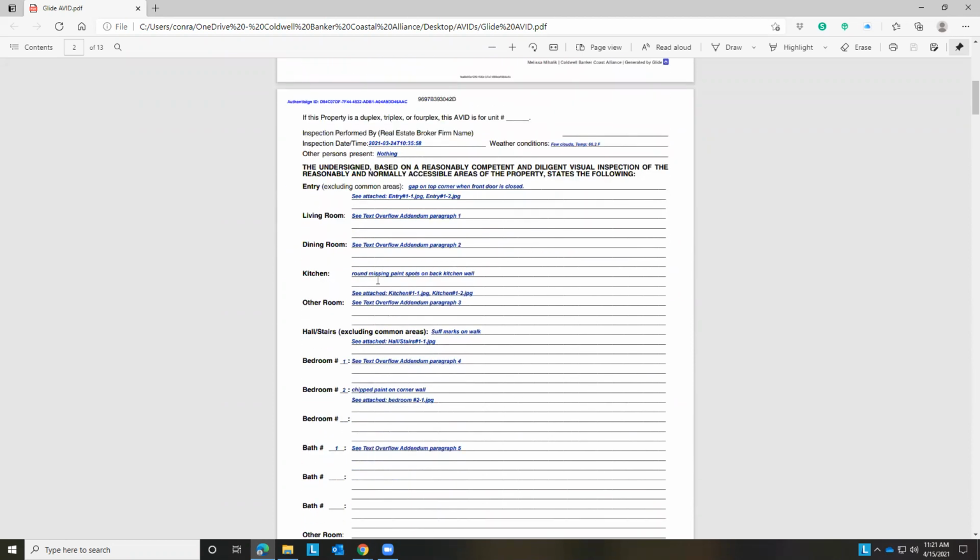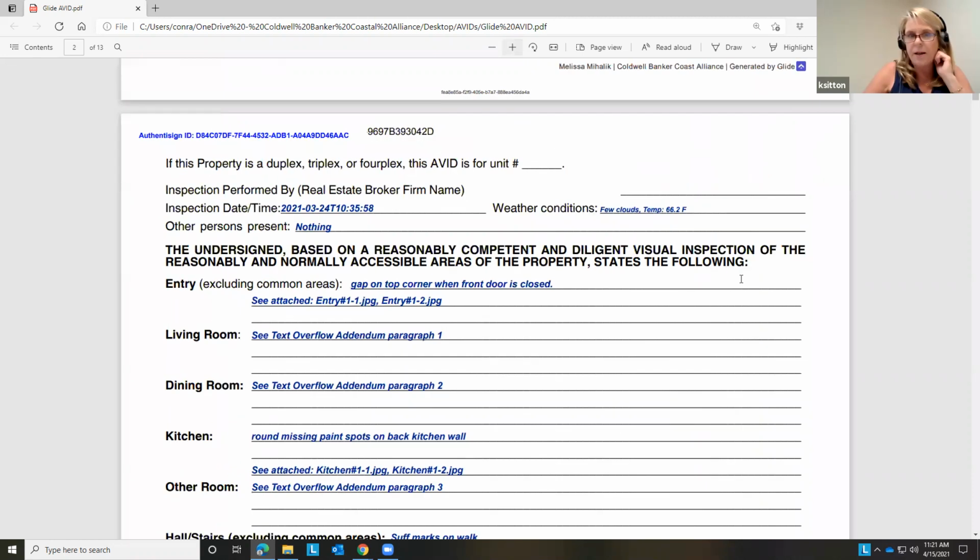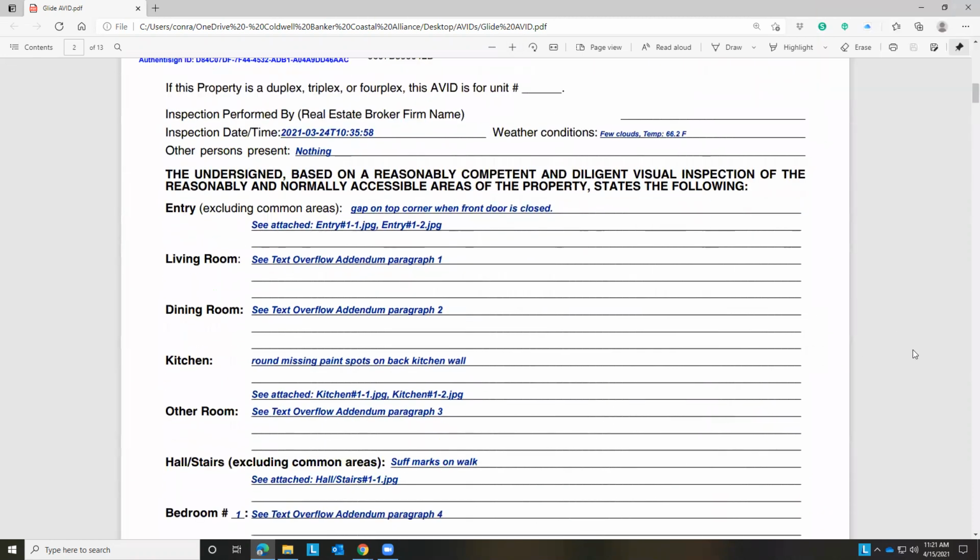So the AVID you can do on your phone while you are at the property, and you can do all the typing in and take the photos, or you can just take the photos of everything you note and come back to your office and type it all in. So if you look at, let's see, make this bigger. Is that by downloading the app for Glide to your phone? Mm-hmm. And actually, if you just log into Glide on your phone, you can do it.